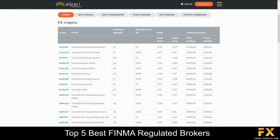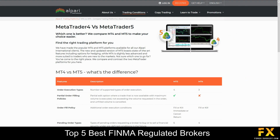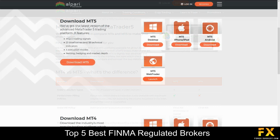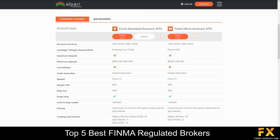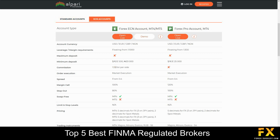Alpari International specializes in trading through Forex, metals, commodities, stocks, indices, and cryptocurrencies. Featured platforms for live and demo accounts are available on the MetaTrader 4 and 5 platforms, which are supported on Windows, iOS, and Android operating systems. Their accounts feature Forex Standard, Forex Micro, Forex ECN, and Pro accounts, with up to 4 tradable base currency options, lower spreads, floating and fixed leverage, a variety of tradable market instruments, and more.